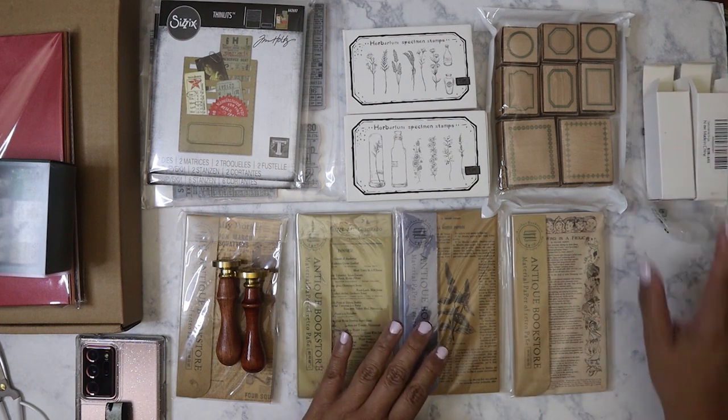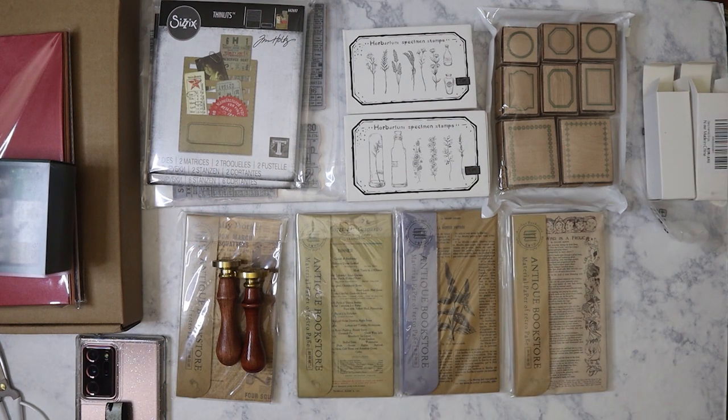But yeah, anyways, this is the Amazon haul, and I do have more stuff coming in. Like I said, but I'll probably just do that as a separate haul.